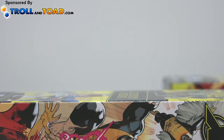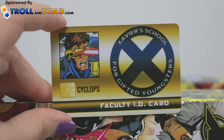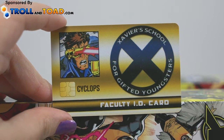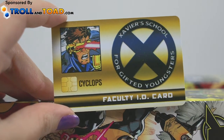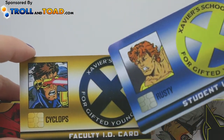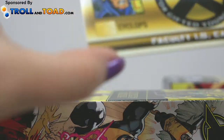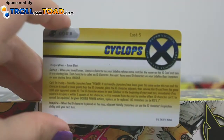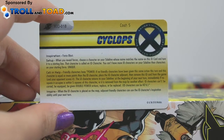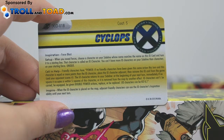And we do have one more cool surprise that came with that pack. We got a Cyclops facility ID card. He's a gold one, where Rusty's was just a student ID card and it was blue. Cyclops has the gold facility ID card. And the back there. For everyone wanting to read all of that, just pause the video.